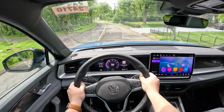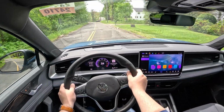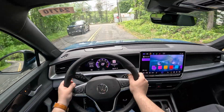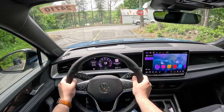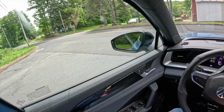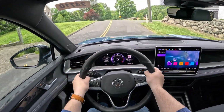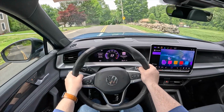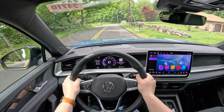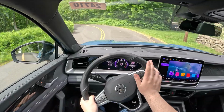So as I said before, the seats definitely feel more comfy than the previous Tiguan, which is good. I like the new turn signal noise. It's a little bit more of a subtle noise than the one before. And I also like how they included all physical buttons on the steering wheel.